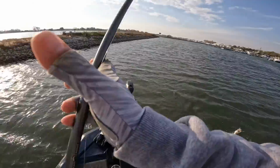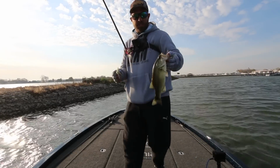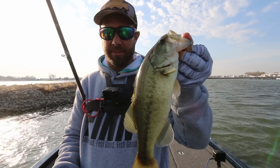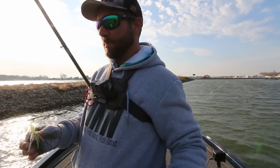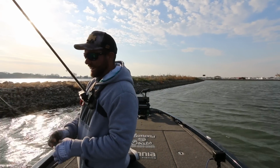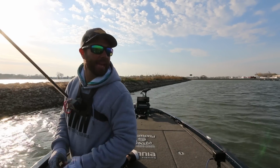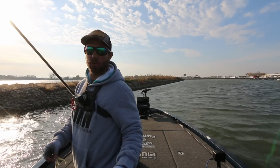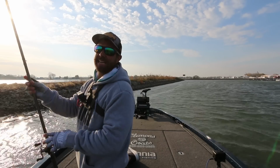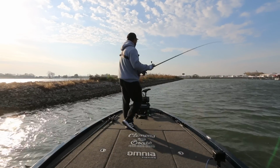There's a fish. Just got fish, keeper number 2. Not a big one, just a keeper, but in the same kind of general area that I just caught that first one. We got a little bit of grass out here, just kind of in this little bay. And so I'm just kind of meandering around trying to figure out if they're relating to up on top of the grass, if they're actually more on the side or on the edge. So we're just gonna keep on going, try to keep figuring it out.